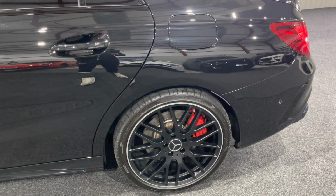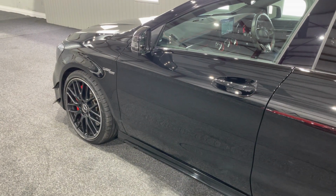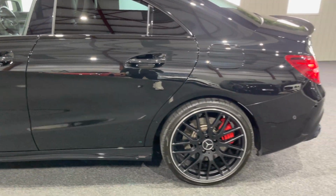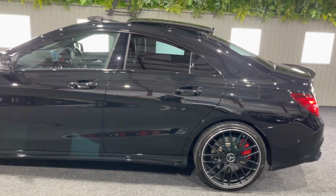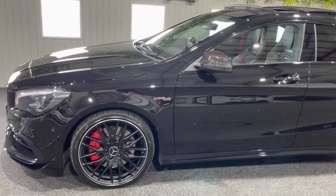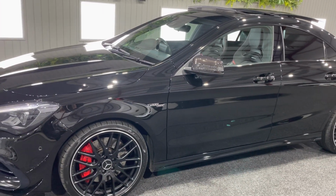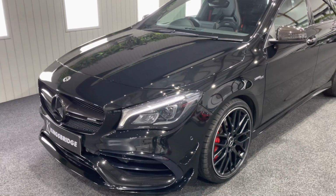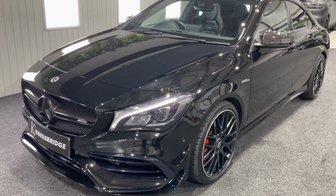The rears have got excellent tread. They were recently replaced. The fronts were a little bit low, so we've replaced those. So the car wants for nothing. It's ready to go. It's got 2 keys. It's got a full book pack. It's a 1 private owner car. It was registered to the Mercedes dealership to start with for the first few months of its life, and then the chap we bought it from has had it pretty much from new.